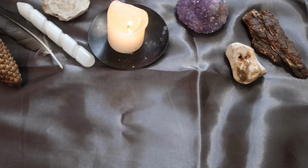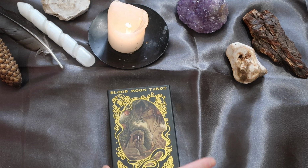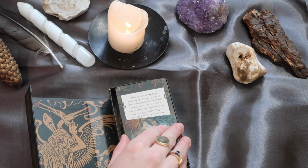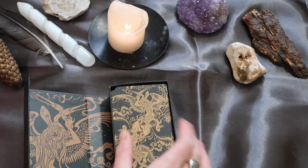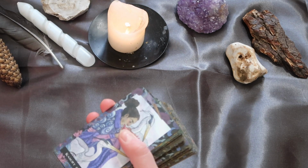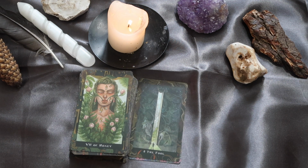A deck I purchased at the beginning of the year was the Blood Moon Tarot, and I was in an episode of Say Yes to the Deck with Lisa Papez, and this is the deck that we decided I should purchase. And it was definitely a fantastic purchase because I did use this quite frequently, especially in the first half of the year. I was just drawn to this deck instantly.